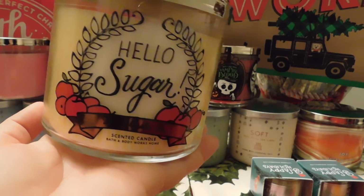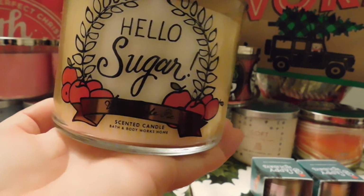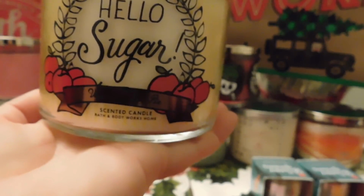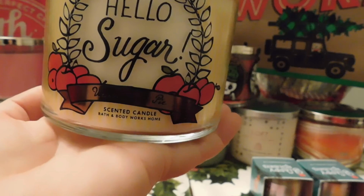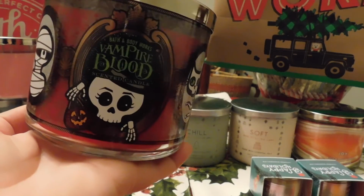I found another Hello Sugar. This is Warm Apple Pie. I'm not a fan of this packaging, but I did have good luck with this year's version of Warm Apple Pie, and it is the most authentic apple pie scent I have ever smelled. I absolutely love it. I was able to find another Vampire Blood and really happy about that.